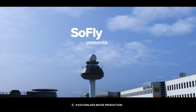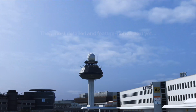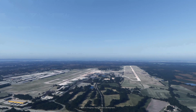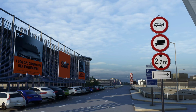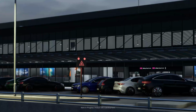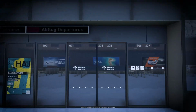Now, moving away from plugins and also additional bits and pieces to airports. SoFly has announced its rendition of Hannover Airport, also known as EDDV, for Microsoft Flight Simulator 2020 and 2024, and this is expected to be released on May the 15th, 2025. If you don't know that much about Hannover, let me give you a quick explanation. Hannover Airport is one of Germany's biggest airports with frequent flights to different places around the whole world, and that does include Amsterdam, Munich, and so much more.